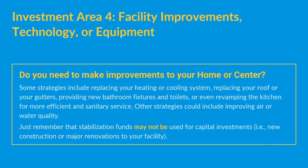If you're interested in making improvements to your home or center, some strategies include replacing your heating or cooling system, replacing your roof or your gutters, providing new bathroom fixtures and toilets, or even revamping the kitchen for more efficient and sanitary service. You could also improve air or water quality. Just remember that stabilization funds may not be used for capital investments, such as new construction or major renovations to your facility.